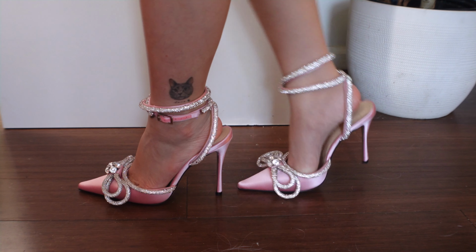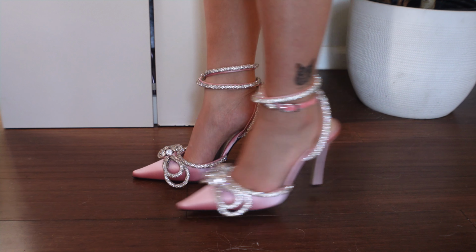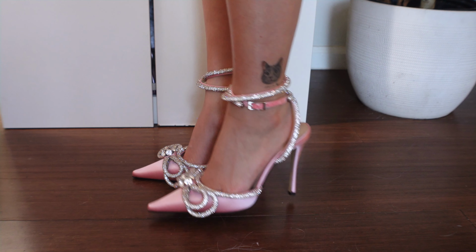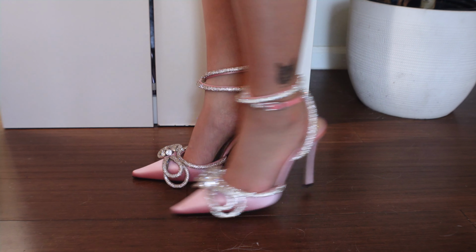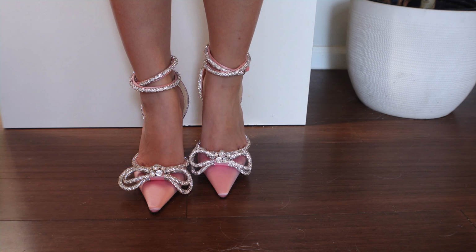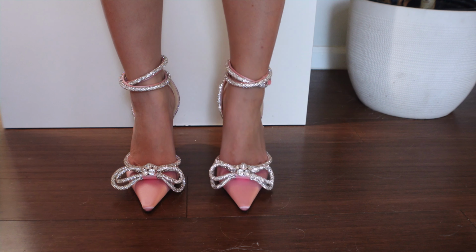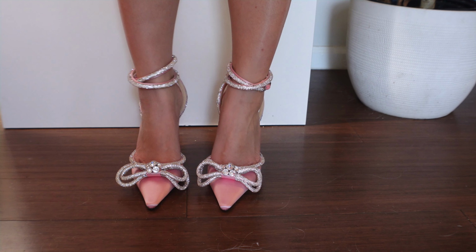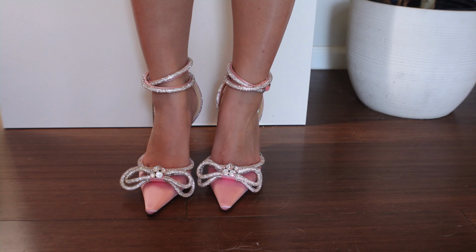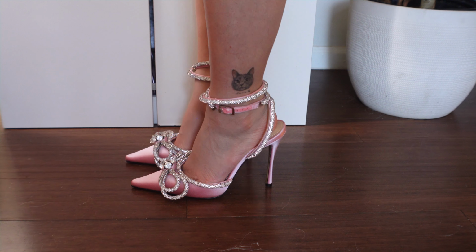but again, you just have to be very mindful when walking. You kind of have to keep your feet away so you don't scrape this bow to this bow. So let me show you. This bow and this bow can kind of scrape a lot, so you've got to be really careful when you're walking. You have to space your feet out a lot. For the girls that like to crisscross their legs a lot, that's going to be a problem. But yeah, so that's what these shoes look like.